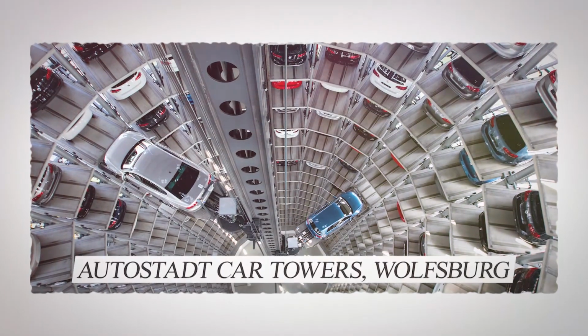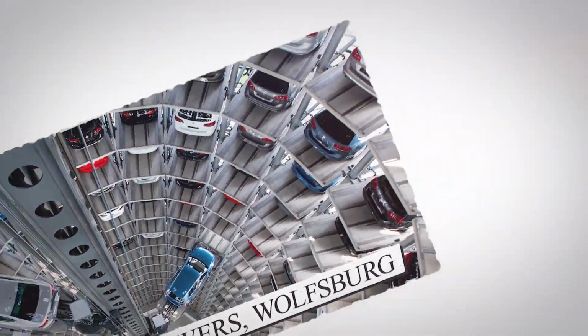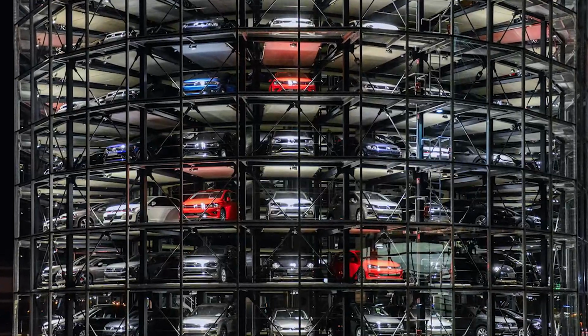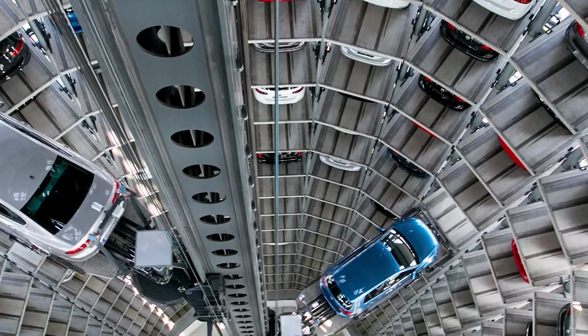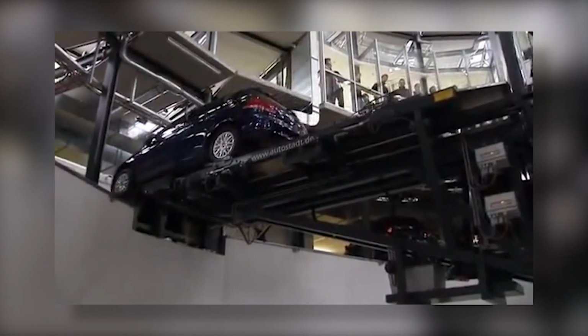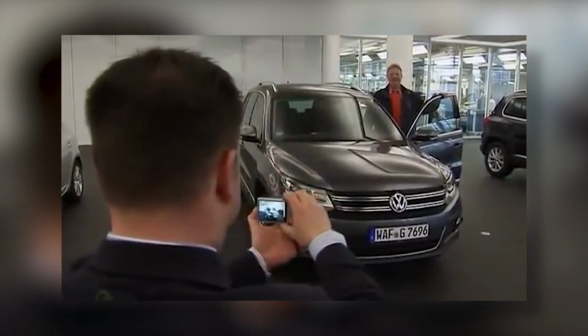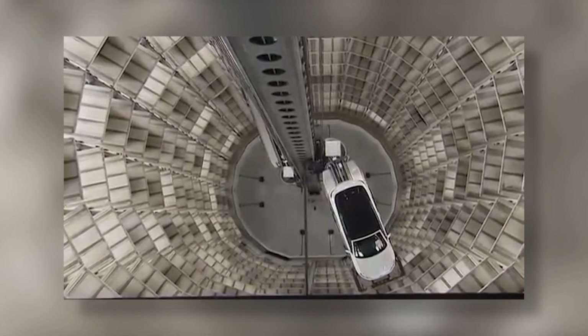Number 2. Autostadt Car Towers, Wolfsburg. The picture that you see displayed before you is that of the inside of the Autostadt car towers in Wolfsburg, Germany. Imagine walking up to a machine, and a little while later, a brand new zero-meter car is delivered out the front of it. This is exactly what this tower does.